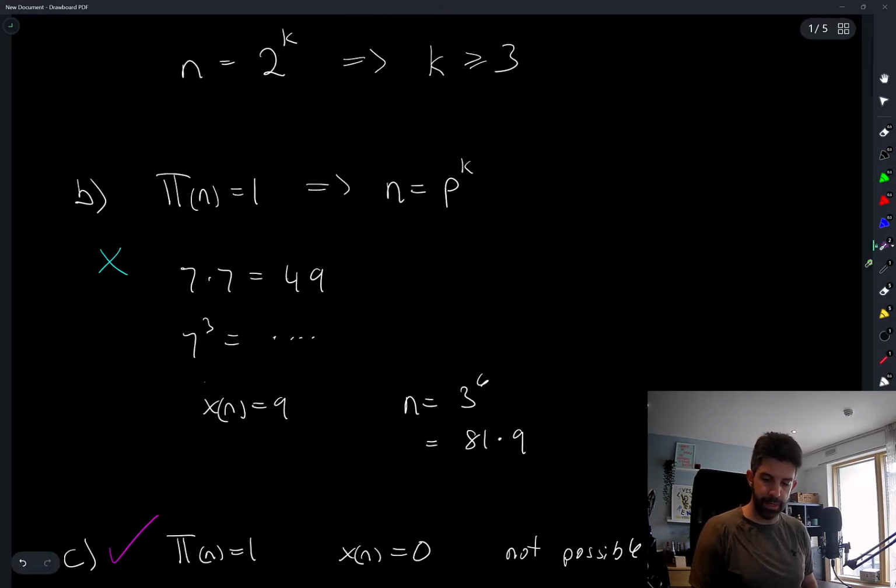I mean, I didn't do that in the most clever way. I basically brute forced it. I basically exhausted all the values that xn could be and showed that the value n doesn't always have to be prime.